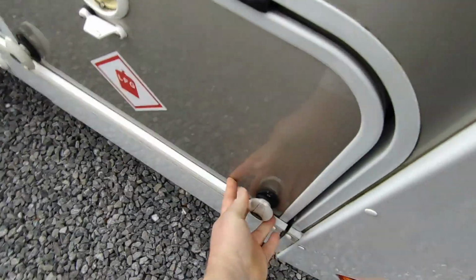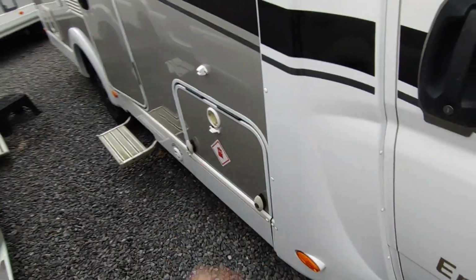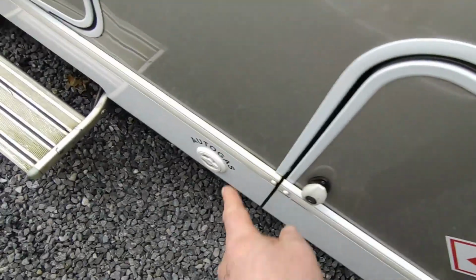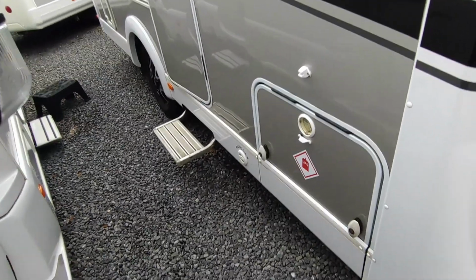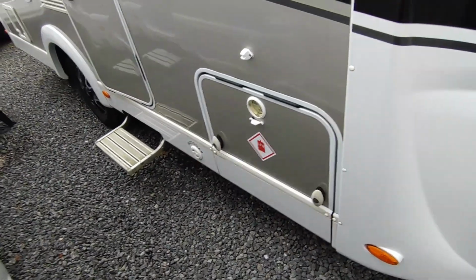So that's all in there. In British gas bottle terms, you'll get a pair of 6kg or 7kg Calor gas bottles, or we can fit refillable gas bottles. Now it's clearly had refillable gas bottles in the past because it's got a filler point there, so if you wanted a gas flow refillable system fitted, where you fill up with LPG from a pump for both cheaper gas and you can fill up abroad, we can fit that.